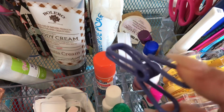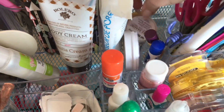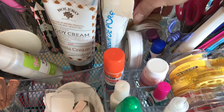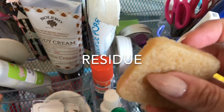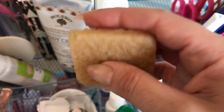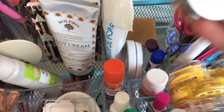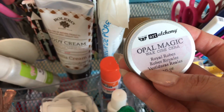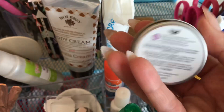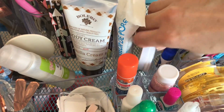And these little clamps are so great if you're sticking something and then need a little extra pressure. They work really well. My residual eraser is fantastic for removing any stickiness off your pages, planner pages, or any of your pocket letter, anything that you're crafting with. And this one here is new to me. So the Opal Magic Wax, it has like a beautiful shimmer, and I actually just worked with it the other day and was really happy with it.